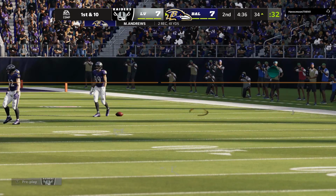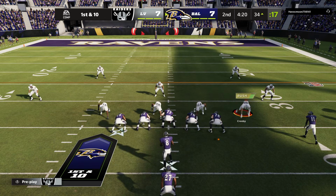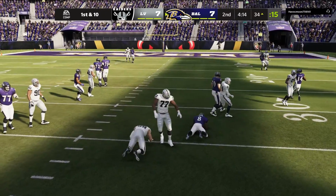And that was good protection there. No, that was great protection there because it allowed him to lock in on his receiver. Although I think he was looking for his tight end on the corner route all the way. Nice connection there for a really nice gain.